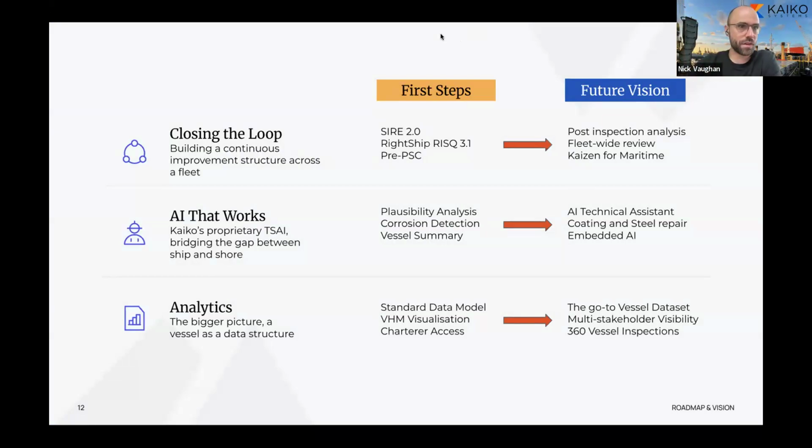So we have a number of different themes, as you can see in front of you on the slide. One of the elements we call closing the loop, and this is more focused on those regulatory regimes with third-party inspections. So again, what we have on the screen is Side 2 Right Ship, pre-PSC, could also be your class inspections as well. Really understanding the preparation that's required for these inspections, but then ultimately following up on the post-inspection analysis, fleet-wide review, and really continuous improvement. So understanding what was the preparation status, what was the ultimate result, how do we improve continuously, and make sure that those issues don't occur in the future.